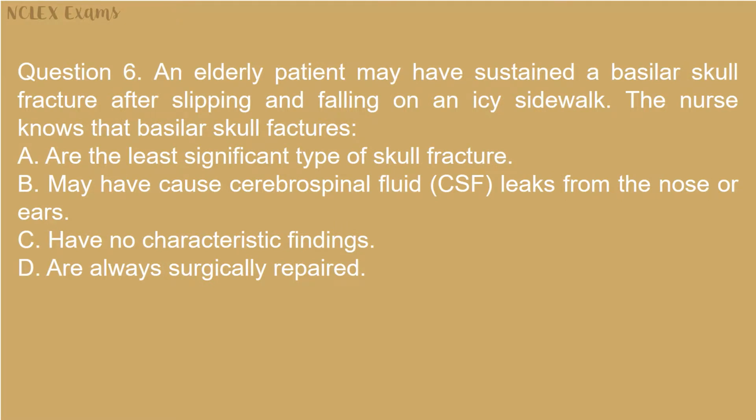Question 6. An elderly patient may have sustained a basilar skull fracture after slipping and falling on an icy sidewalk. The nurse knows that basilar skull fractures: A. are the least significant type of skull fracture. B. may have caused cerebrospinal fluid (CSF) leaks from the nose or ears. C. have no characteristic findings. D. are always surgically repaired.